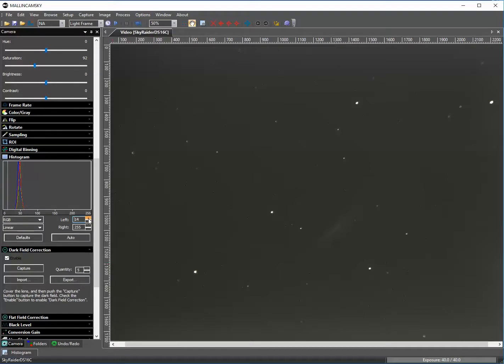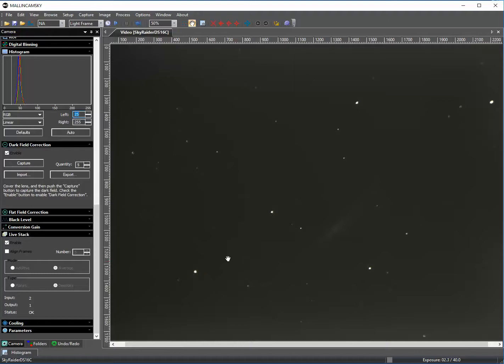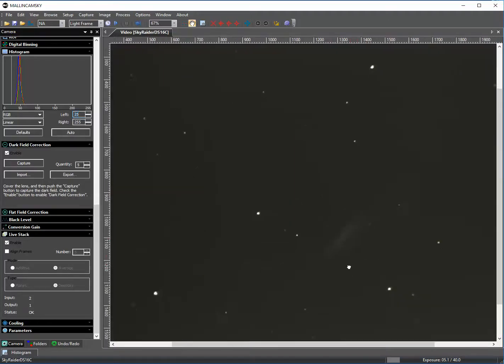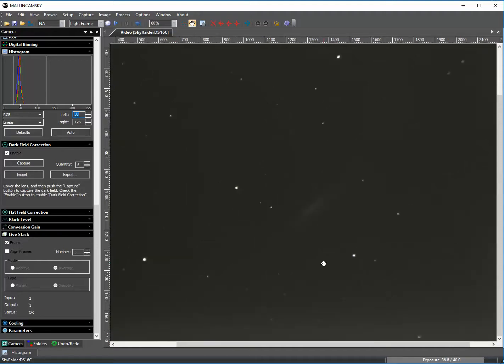You raise the black to about 25. Okay. I got 1 in the queue. There's 2. Let me lower the white to about 125. Let's see what happens. This should be an additive. No, I hit average. That's an average stack of 5 is what I was going for, to smooth it out.